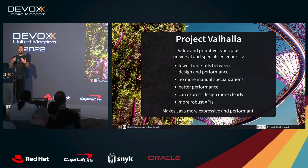We didn't do that a whole lot, but there doesn't have to be manual specialization, which is a huge recurring problem. Like the toInt function and double stream and float stream, all of those exist because the performance is important, but it means somebody has to sit down and manually write all of that code, which isn't great. You can express the design more clearly, and we get more robust APIs.